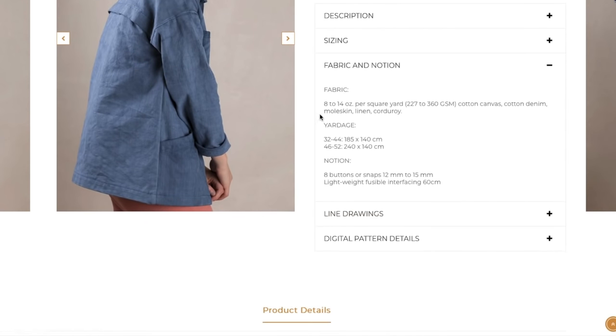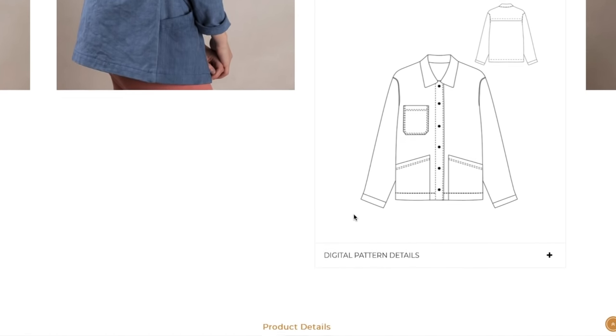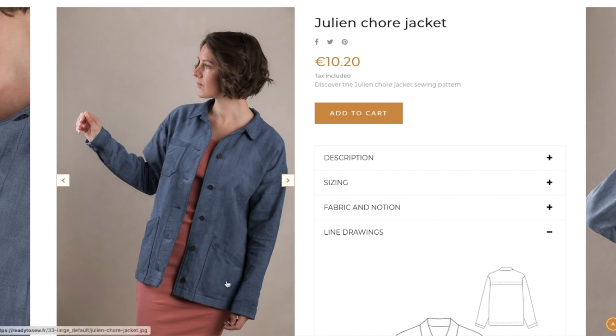Your fabrics are... Oh, they give you the specific weight, either 8 to 14 ounces per square yard of cotton canvas, cotton denim, moleskin, linen, or corduroy. So, yeah, they definitely want you to have it. I mean, that's a weighty jacket for sure. That's not chambray. That is hardworking, like she said. Buttons are snaps and some interfacing. Here's our line drawing. You just have the one version. So, yeah, I'm not into these kind of layering pieces, but it is a really well-made, well-designed one if you are into that.